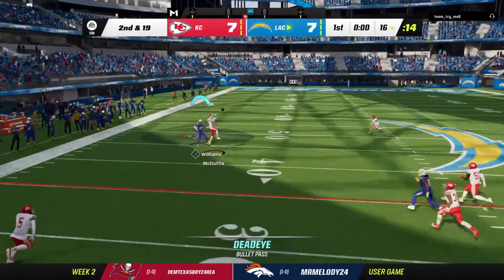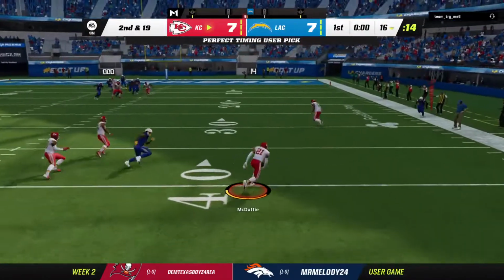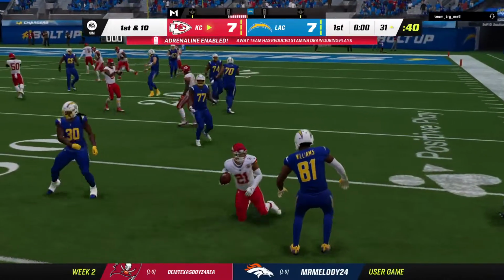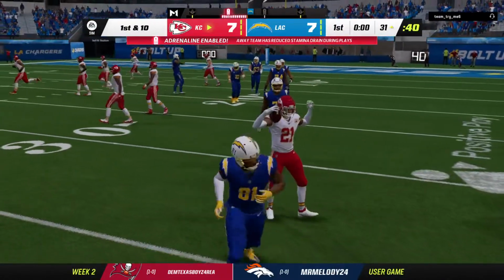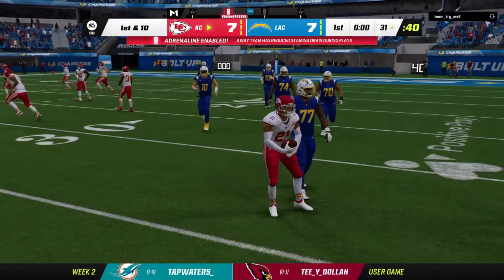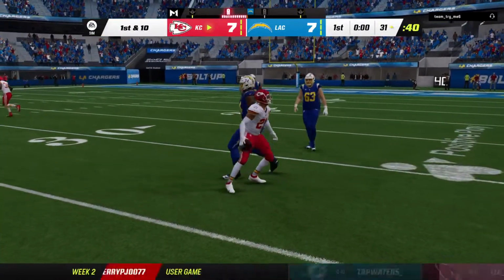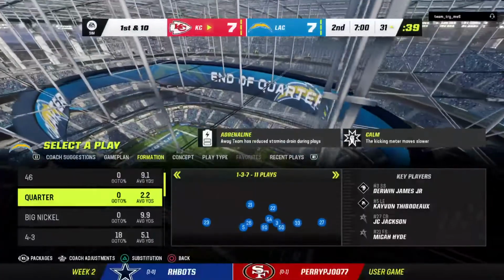Throwing on second and long. Herbert. All right, rifles one, and that's going to be intercepted. Trent McDuffie with a pick. And the Chiefs are going to get possession of the football as time will run out on this first quarter of play. 7-7, our score after one.